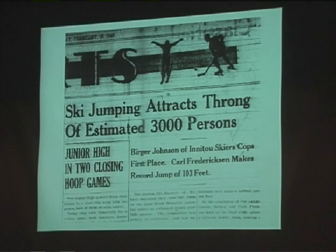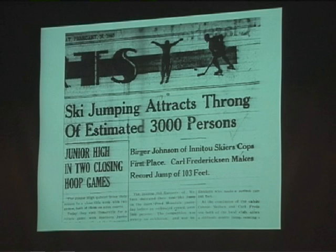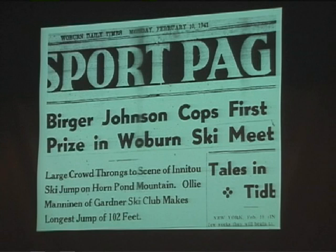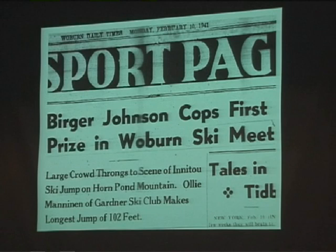In the 1940s, they had a ski jump built up on the mountain. And they had a ski jumping contest. Attracted 3,000 people. They actually built a little runway, built up a little ski jump, and off they went. 1941, they did the same thing. Inatoo ski jump, they called it, on Horn Pond Mountain. 102 feet was the winning jump. That's not bad, I don't think.